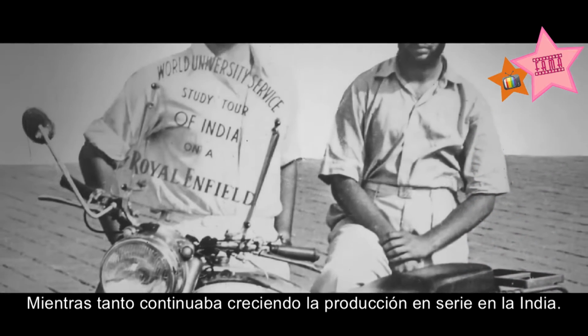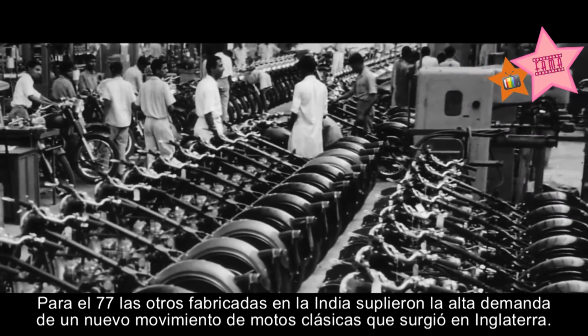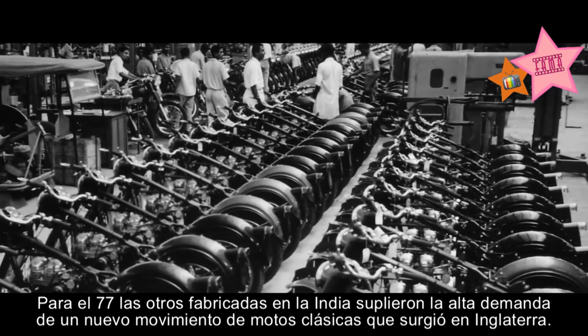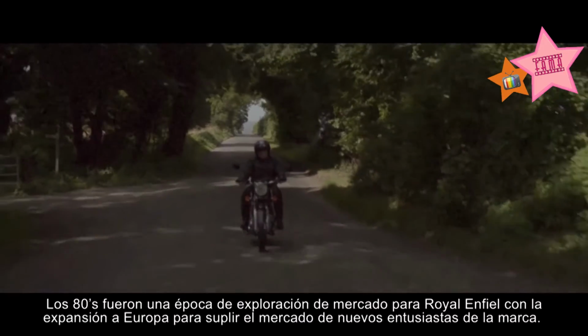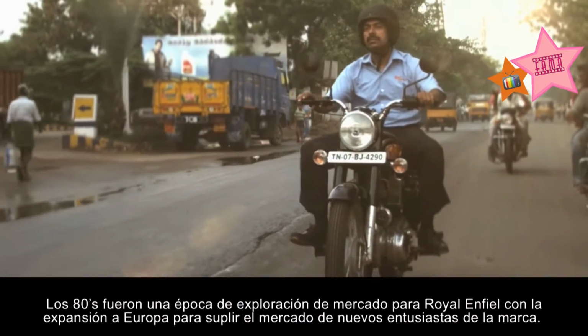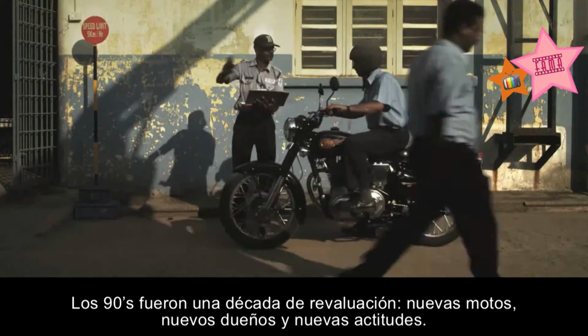Meanwhile, Bullet production flourished in India. By '77, Indian-made bikes began to be sold in the UK to meet a demand from a newly formed classic motorcycle movement. The 80s saw Enfield's export markets flourish, with European distributors supplying the bike to a new generation of enthusiasts. The 90s were a decade of reappraisal. New bikes, new owners and new attitudes.